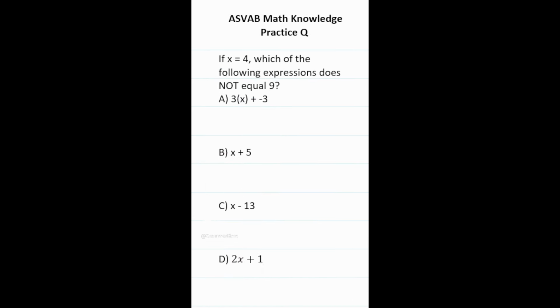This math knowledge practice test question for the ASVAB and PiCAT says this: if x equals 4, which of the following expressions does not equal 9? So wherever we see x in each of these expressions, we're going to plug in 4. And in doing so, we're going to be able to determine which of these does not equal 9. So we have 3 times 4 plus negative 3. 3 times 4 is 12 plus negative 3. That's the same thing as 12 minus 3, which is in fact 9.